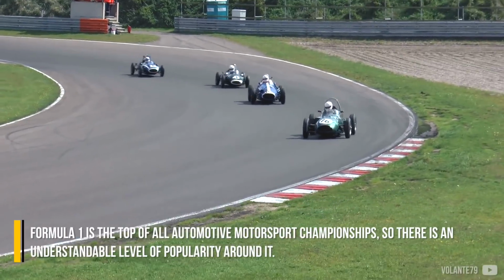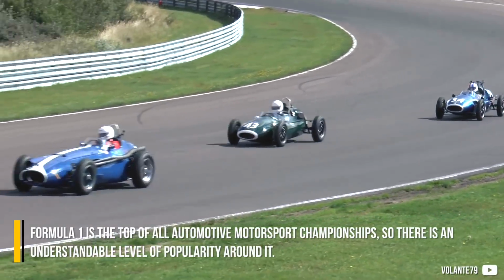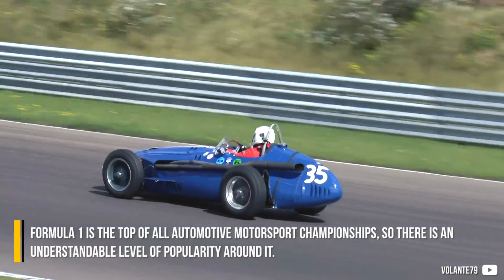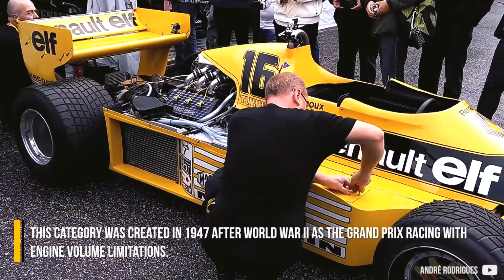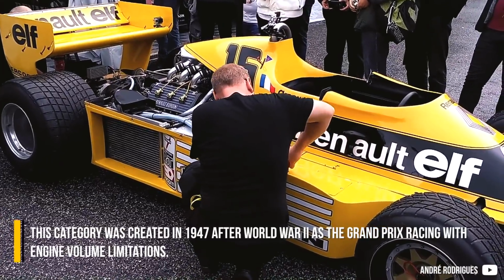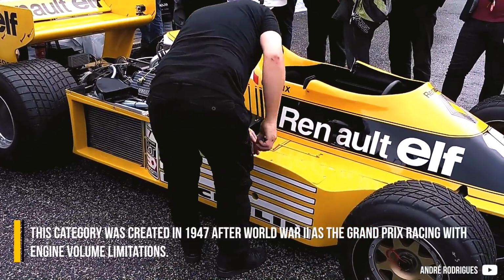Formula 1 is the top of all automotive motorsport championships, so there is an understandable level of popularity around it. This category was created in 1947 after World War II as the Grand Prix racing with engine volume limitations.